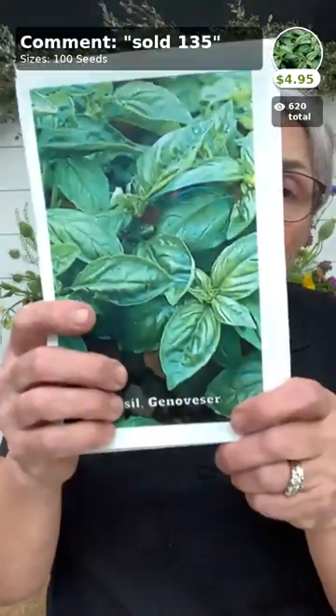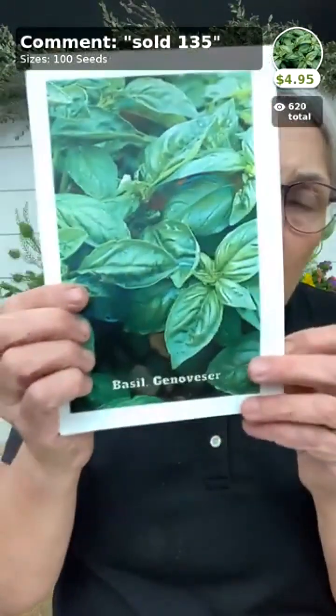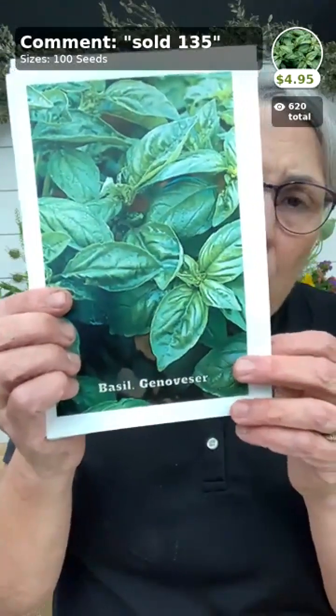And then of course, folks love fresh basil from the garden. Nobody should be buying basil at the grocery store, y'all. You can grow it easily in a container or in your garden.